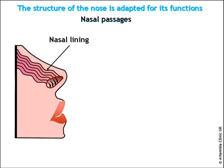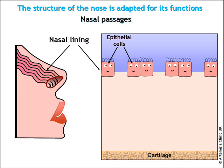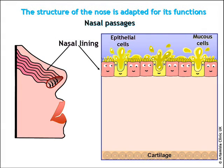The nasal lining contains two types of cells: epithelial cells, which have small hair-like projections on their surface, called cilia, which beat towards the back of the nose. Scattered amongst these are mucus-producing cells. The mucus they secrete covers the nasal lining with a fine layer of sticky liquid, which traps particles such as dirt, pollen, bacteria, etc., suspended in the inspired air. Through the movement of the cilia, mucus and the particles trapped within it are cleared backwards into the throat and swallowed. This prevents them reaching the lungs.